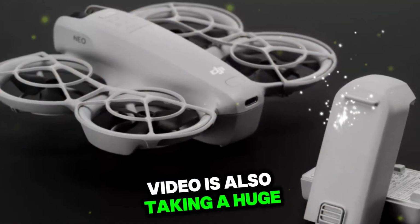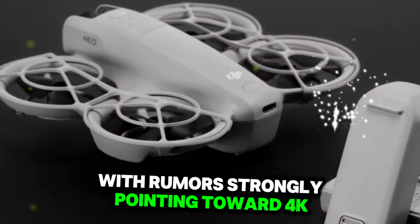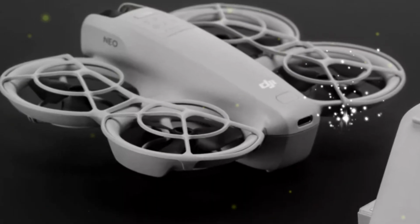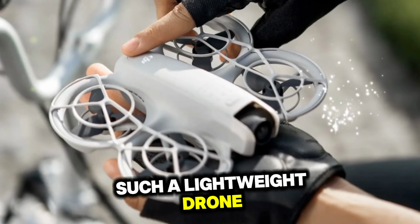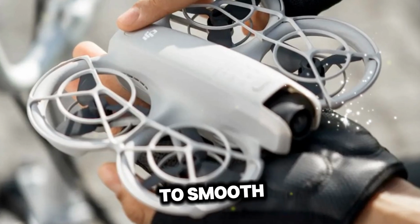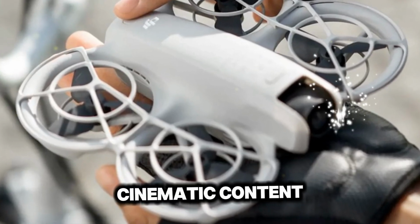Video is also taking a huge step forward, with rumors strongly pointing toward 4K at 60 frames per second. This is a massive deal for such a lightweight drone, putting it on par with higher-end DJI models when it comes to smooth cinematic content.